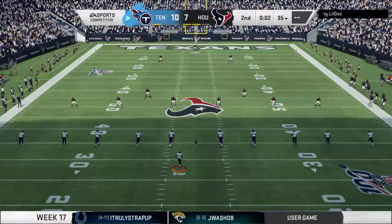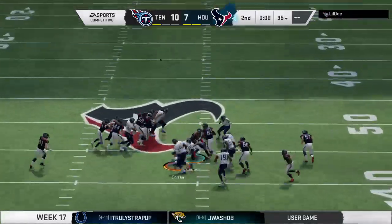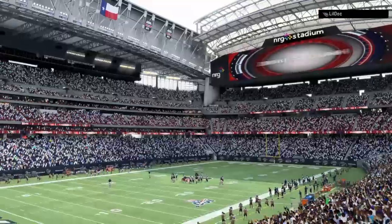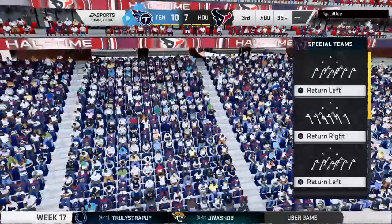Now Brown, after the made field goal, gets set for the kickoff. An incredibly short kick fielded way up there. So we've come upon halftime here in Week 17. As we'll get you over to Orlando, where standing by is Jonathan Coachman. He has our EA Sports Halftime Report.